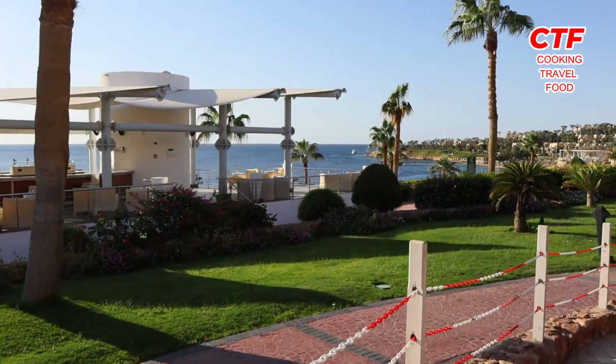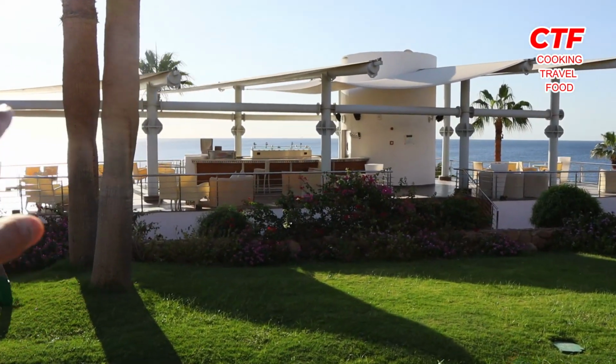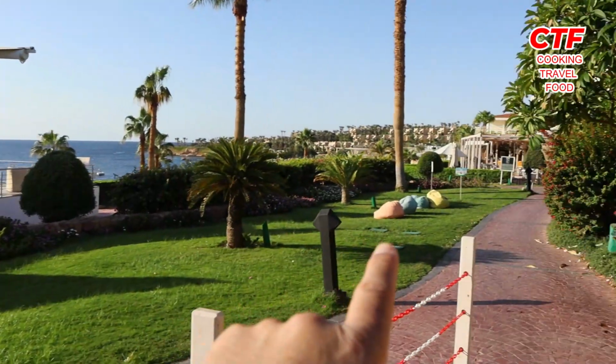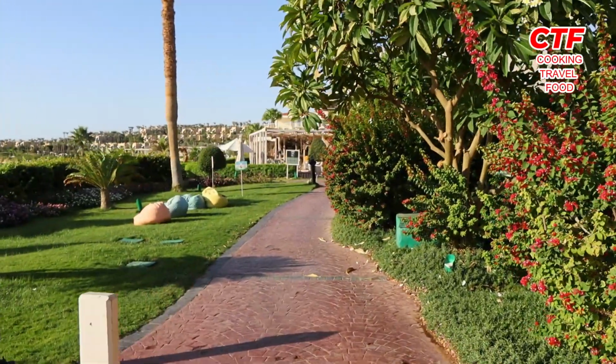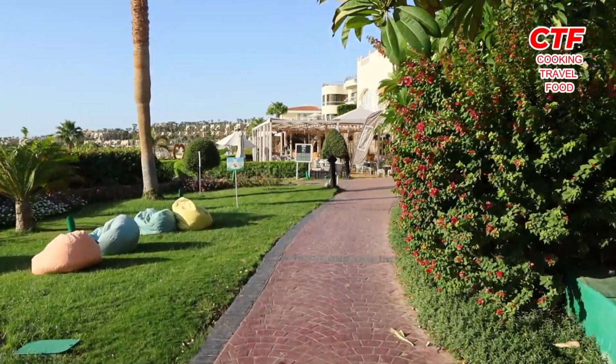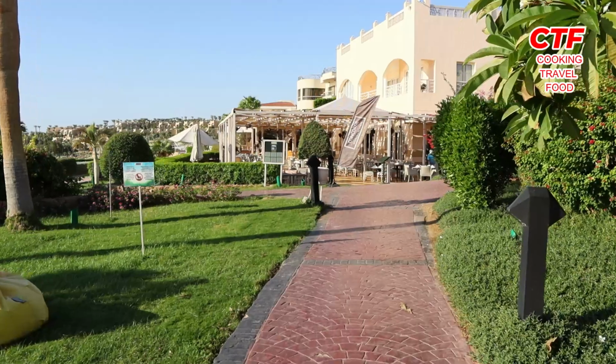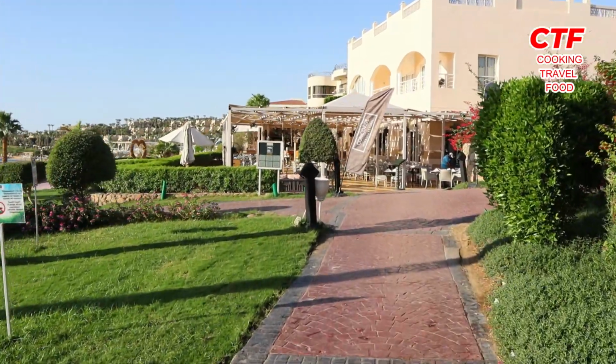Take you down here. Well, this restaurant here is the Flame restaurant, and the restaurant down there is the Italiano. I'm not sure what they call it. We'll see in a minute. Yeah, Italiano, that's the name.